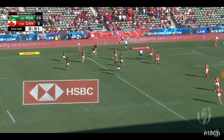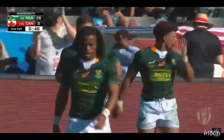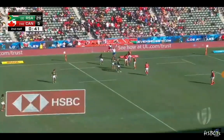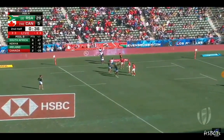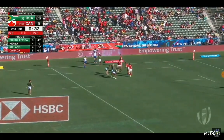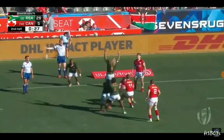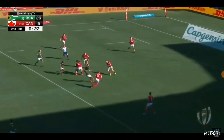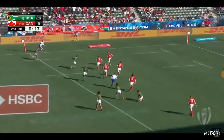So South Africa look to have done enough here to finish atop Pool B, which will force Canada into a crossover with second place in Pool C, and that's what's coming up next. We've got Australia taking on Samoa and the USA v Scotland. Bill Seaward in the house to call all that action for you in just a moment. Australia will know how important that game is against a team that's caused them all sorts of issues in recent times in the USA.